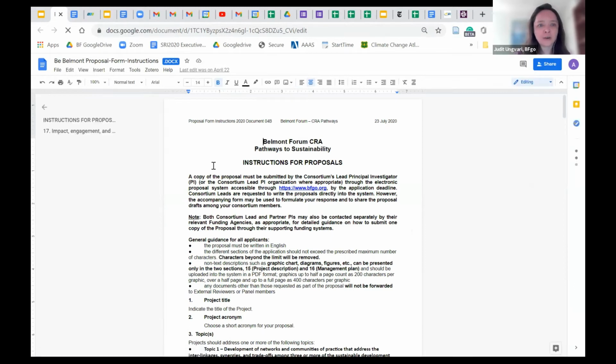They are all on belmontforum.org on the CRA page, linked to the specific collaborative research section that you are applying for. So you will find the call text there, you will find the annexes there, and you will also find the proposal form and the instructions related to the proposal form. These are templates. So the documents that you're finding there, you can download them when you click on proposal form and proposal instruction forms.